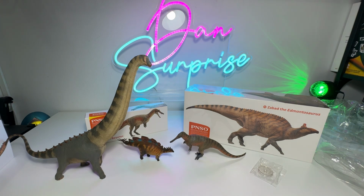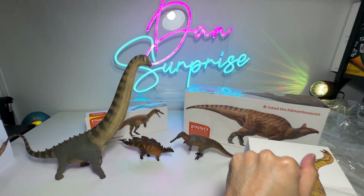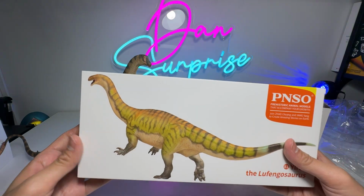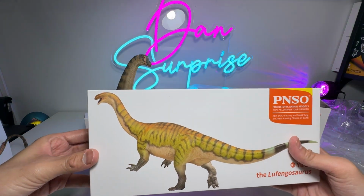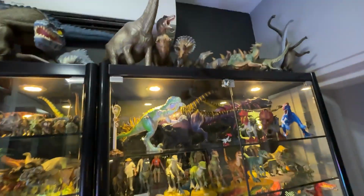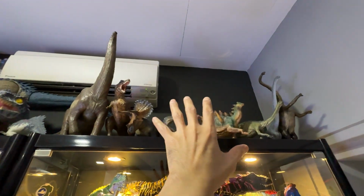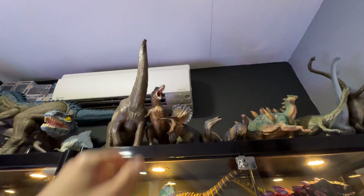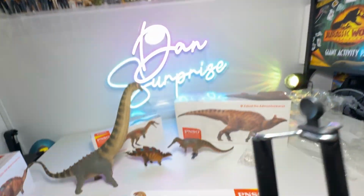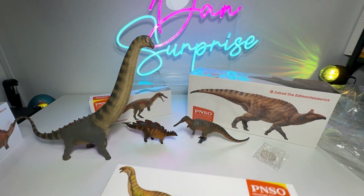Next, we open the Lufengosaurus. In case you guys don't know, we do have an old Lufengosaurus from PSNO. We do have one. Let me just show you guys where I'm keeping some of my first wave of PSNO figures. These are very rare figures. They were sent to us by PSNO back in 2017. They are really beautiful and gorgeous figures. They are my very prized collection.